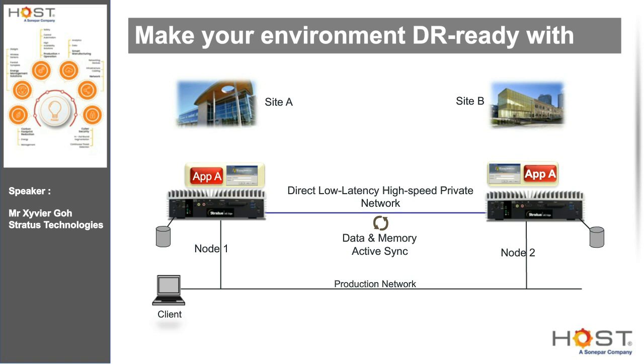An example of this would be in BMS, building management systems, where typically the end users will want one node in the FCC, fire command center, typically in the basement or ground floor, and the other node elsewhere, maybe in the server room, on the 10th floor or 20th floor, right? This is meant to cater for events if one site goes down completely.